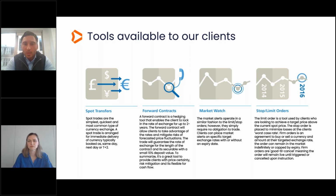Second part is the market watch. Market alerts operate in a similar fashion to the next point, which will be the stop and limit orders. However, they simply require no obligation to trade. So a client can place a market alert on a specific exchange rate with or without expiry. So, for example, if the rate of exchange today may not be favorable for the client, but they do have a specific target rate they're looking for, we can essentially place an alert in that will notify the client once that price becomes available, but there's no obligation to trade, but it's ensuring that we're keeping on top of the market for them.